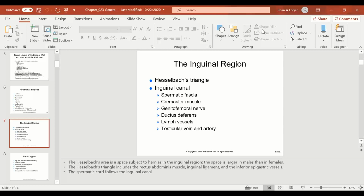And within that spermatic cord is everything you see listed here: the cremaster muscle, the spermatic fascia, the genitofemoral nerve, the ductus deferens, which is like your vas deferens. That's where your vas deferens comes to a head so that sperm can be ejaculated. Your lymph vessels, your testicular vein and artery, so the actual blood supply to the testicles, is all within that spermatic cord.